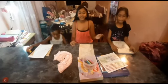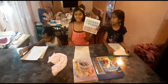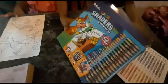So now I'm going to be showing you how many colors we have, which is 38 colors. And there are all different types of shades of them. And we are using Shaders colors, and we are using a Disney book. And let's show them the pictures. We have a little scarf, we have a candle, and this is our blindfold.